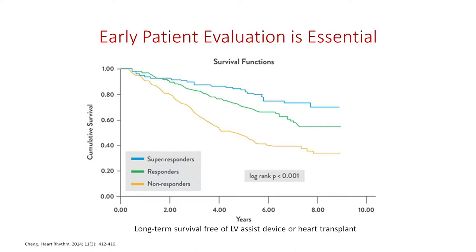And you can see very early on, as early as 9 months after implant, survival is significantly impacted in the non-responding patients. And you can see those curves continue to spread out. Not all patients are super responders in this study. About 17% of patients were super responders. And we see those patients in clinic. Their EF goes back to normal. They feel fantastic. And you wish it was like a light bulb, and all of our patients did that.